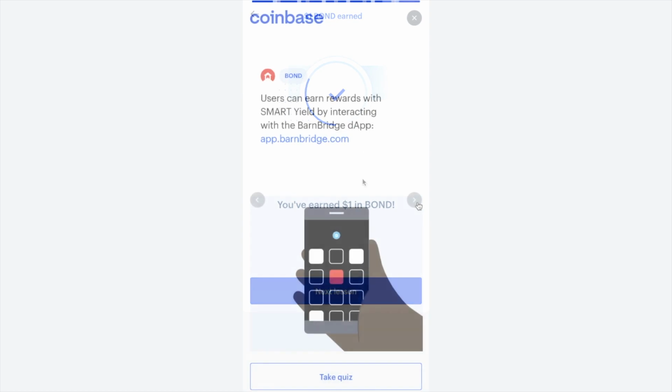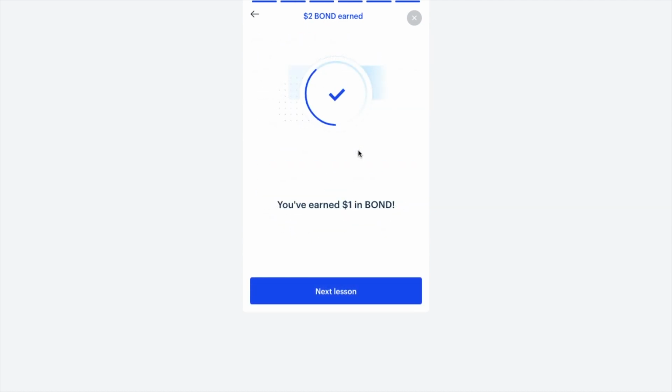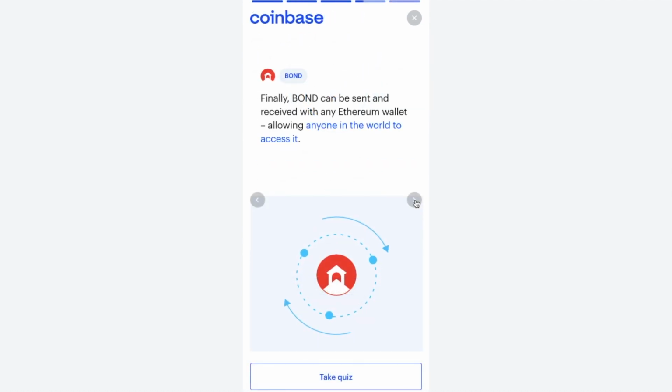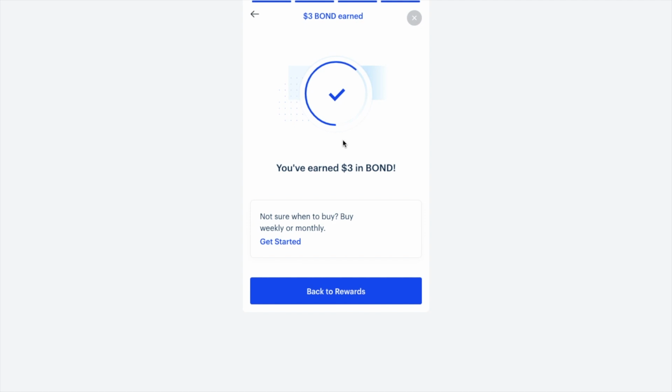If I take a look at the next lesson, I'm then asked what smart yield is, and if I hadn't read this through, I could simply just apply a bit of common sense here. And if Barnbridge is a risk management protocol, smart yield is likely to be an APY risk management tool, which I'll select now, and I've earned another $1. Then finally, it asks me what the bond token is, and I already know that that's a governance token. So I've now earned my $3 in bond, and that was pretty simple to do.